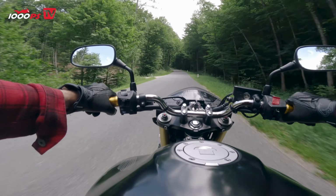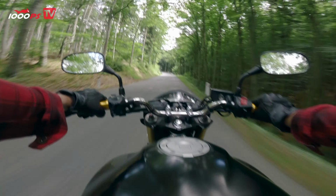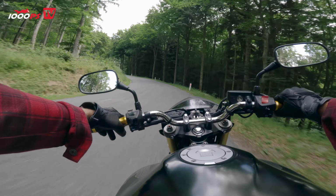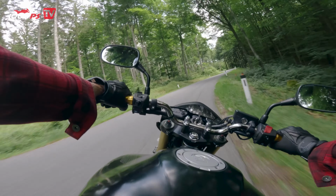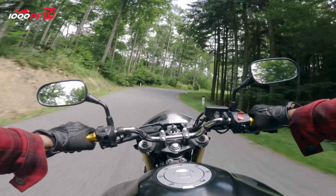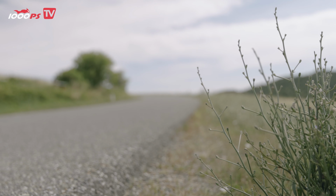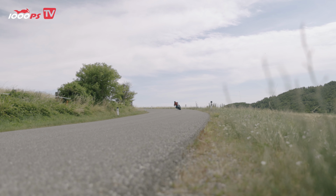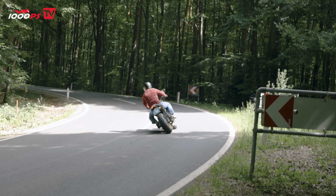However, the revs at which this maximum power is available must be kept in mind. At 12,000 revolutions per minute, and the limiter only intervenes above 13,000 revolutions per minute. The 600cc Hornet wants to be revved and then really gets going at high RPM. Although it is surprisingly confident and not at all weak at low revs, the maximum torque of 63.5 Newton meters at 10,500 revolutions per minute says a lot about how little punch is available at low revs.